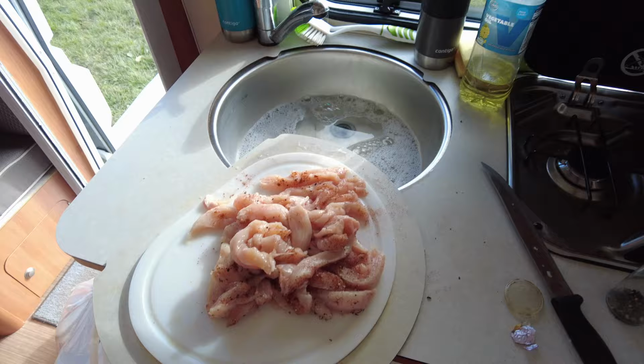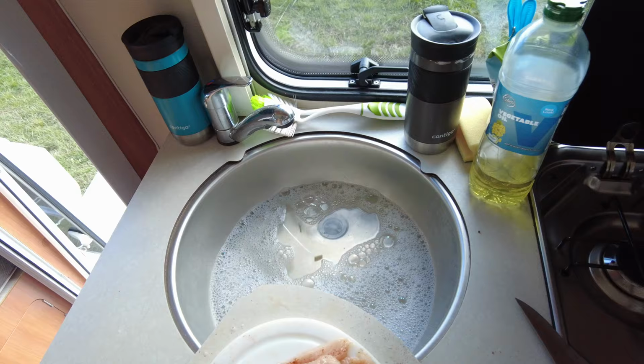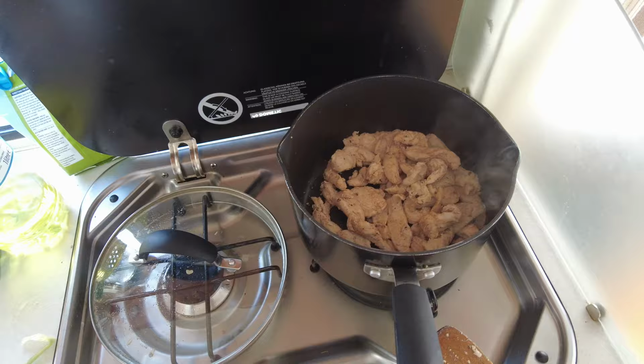So I've got this chicken cut and seasoned. I'm going to put it into this pan that's on now with some oil. And I've washed my hands using that hot water there. So, cutting up a bit of stuff there. Some garlic, some spring onion, trying to cut it long ways to make it more fancy, as well as the pepper. And I've got the chicken here, I'm going to brown it off. I'll give it a bit of a sear. That's it. Get it browned off.